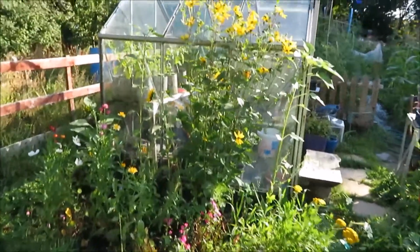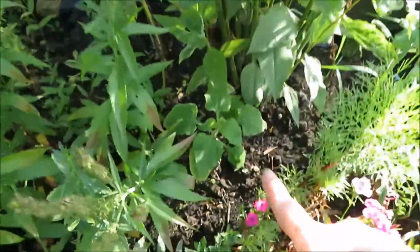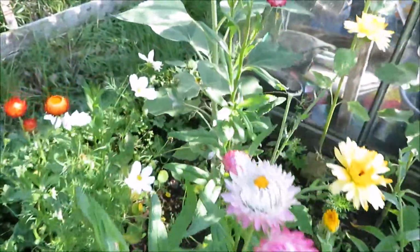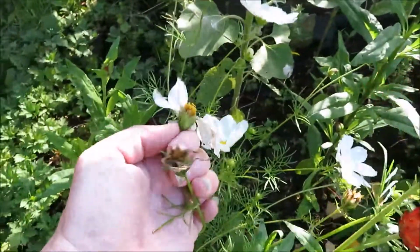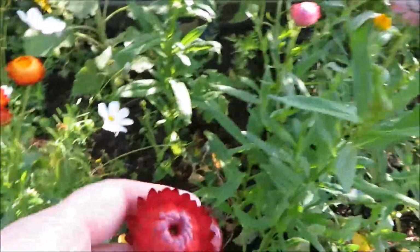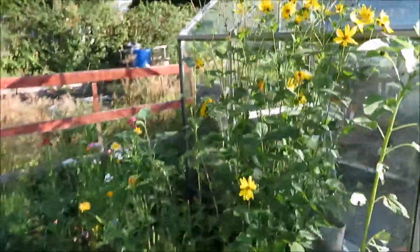Starting at the bottom, the flower bed is nowhere near as impressive this year. There's some things in here like this Tithonia that just hasn't grown at all, but other things are looking quite pretty. And we have a few sunflowers trying. I need to deadhead. If you've got cosmos, just pop the heads off like that and then they'll keep flowering. We've got our straw flowers back. I love these. But other than that, it's not doing anywhere near as much as it was last year, sadly.